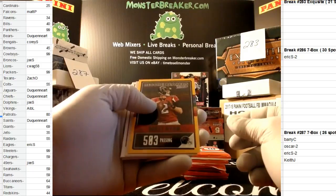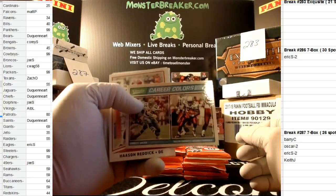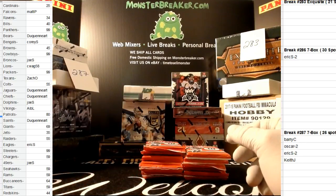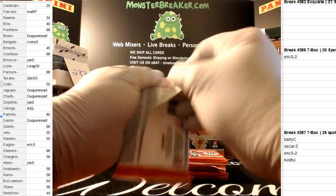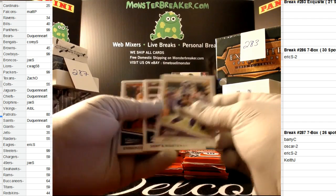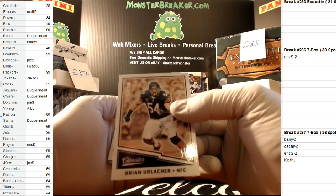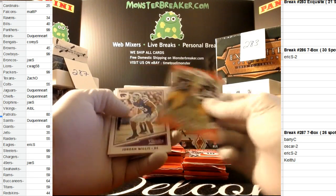Record Breakers of Matt Ryan for the Falcons. Career Colors of Emmitt Smith, Cowboys and Cardinals. Brian Urlacher, number 238 of 299 for the Bears. Hines Ward, Antonio Brown for the Steelers.